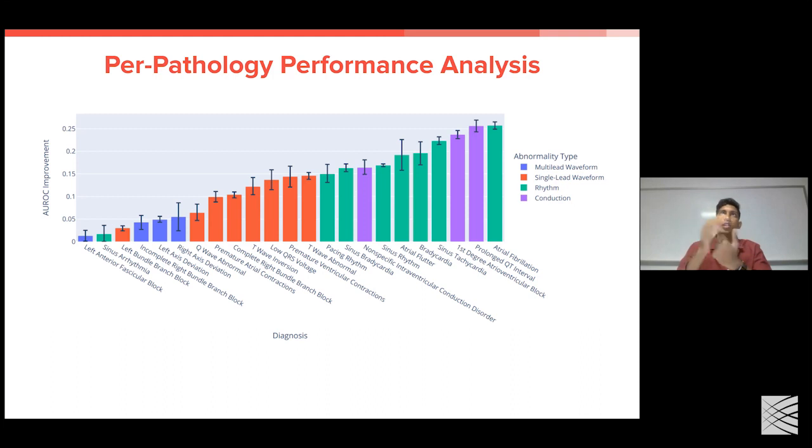These abnormality types were classified by a certified cardiologist. But this is just something we came across. There are some exceptions, but mostly we find that for rhythm and conduction abnormality types, we make the greatest gains with self-supervised learning, and we make smaller gains with multi-lead waveform and single-lead waveform abnormalities.